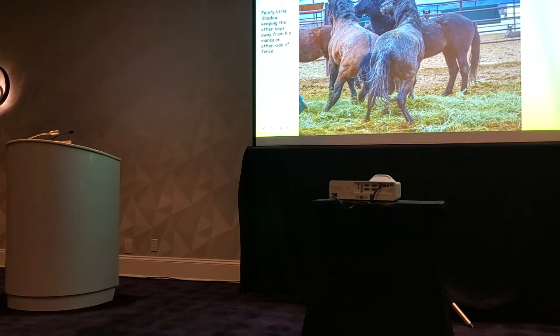And so the BLM set up a secret trap that the Pine Knot Wild Horse Advocates did not know about. They set up a secret trap and captured 21 of these beautiful animals. And it's a small herd. Everyone is missed. So this is Shadow.